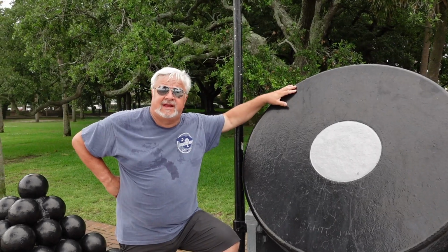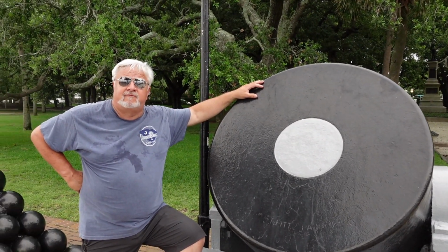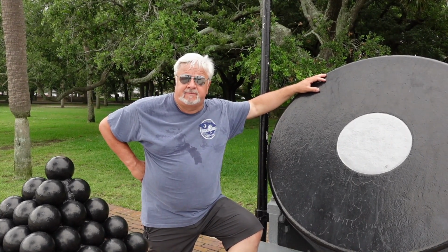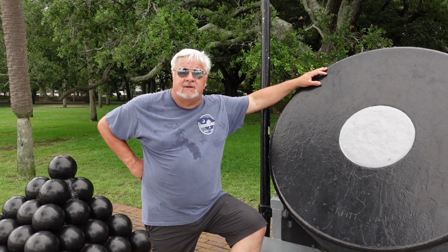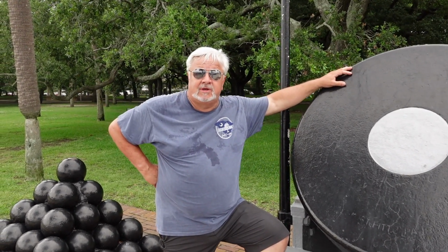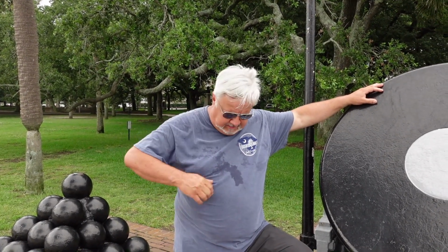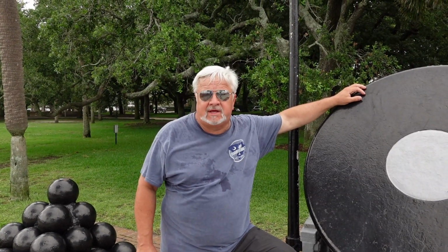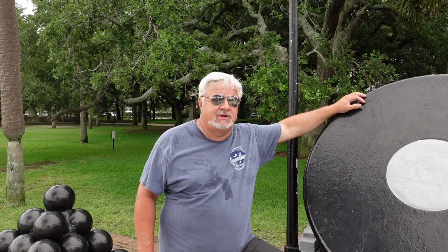This is a 13-inch mortar. It was used by federal troops to bomb Fort Sumter when the Confederate soldiers took over. I hope you have enjoyed our trip to the interesting points here in Charleston, South Carolina. It's been really fun, and as you see from my shirt, it's wringing wet, really hot. And I'll tell you, Charleston is the hottest place on the face of this earth in July.